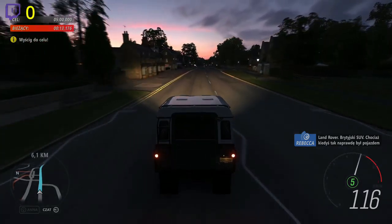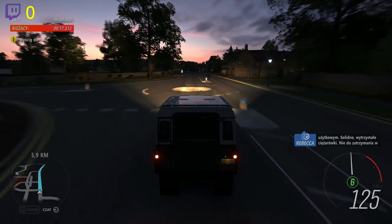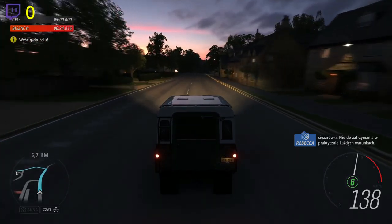Land Rover, the British sports utility vehicle. But before that, they were actual utility vehicles. Solid, tough trucks, unstoppable over almost any terrain.